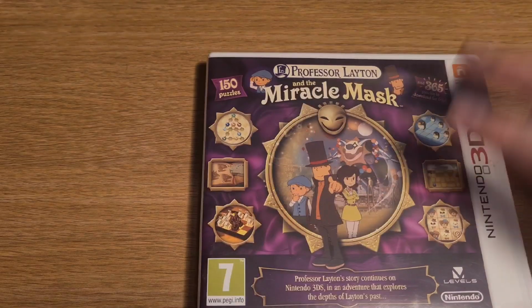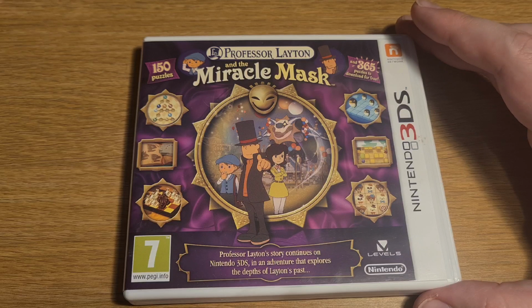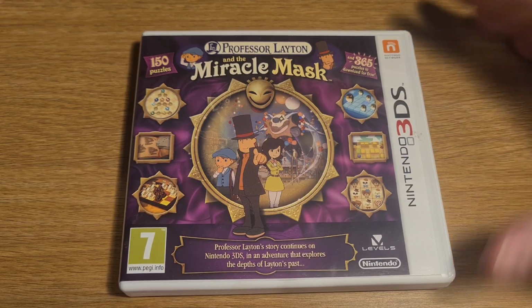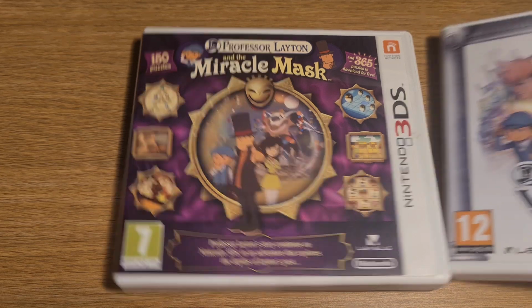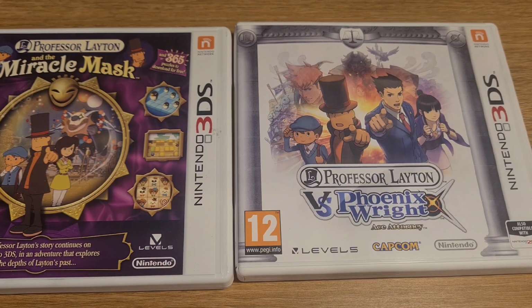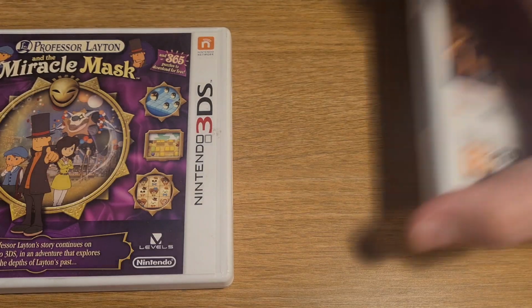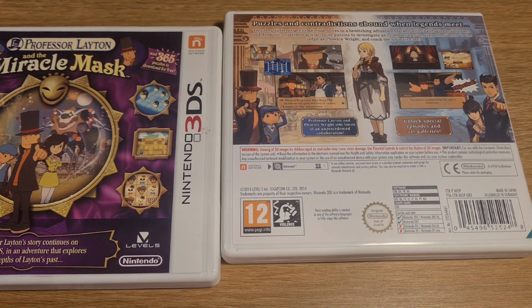Couple of Professor Layton games up next. Played a fair amount of this one, Professor Layton and the Miracle Mask. I haven't played all the Layton games, dabbled in a couple of them on 3DS and a couple of them on the DS. But I believe this one is relatively valuable at the moment, and that is Professor Layton versus Phoenix Wright. Obviously a cross between two very popular Nintendo series, and that always seems to bring the collectability up.